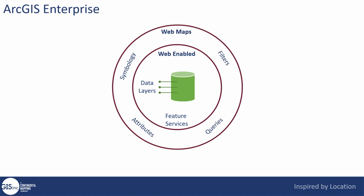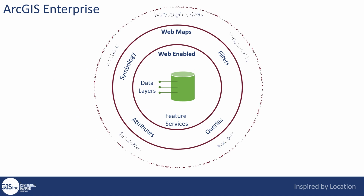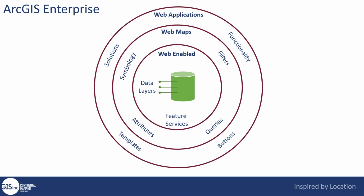The next thing is that we take that information and then we map enable that, right? We create these web maps that allow us to set up our symbology, define our attributes, what queries we want, any filters like that, how we are going to represent that information that we web enable. And then the next tier, the next level, is creating these web applications. And Esri over the years has released hundreds of solutions and templates and out-of-the-box tools that we can web enable these applications with, defining what functionality is available, using things like Web App Builder or Experience Builder, what buttons are available, what branding I want to apply to those things.